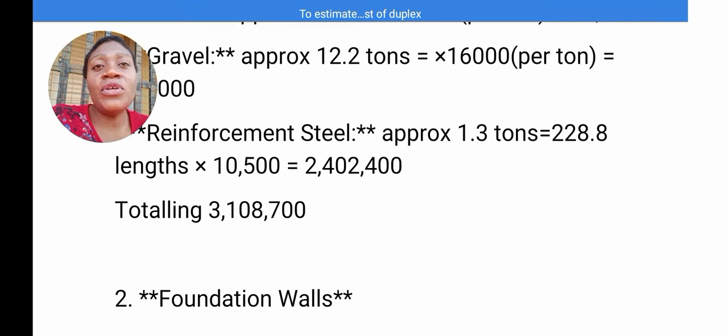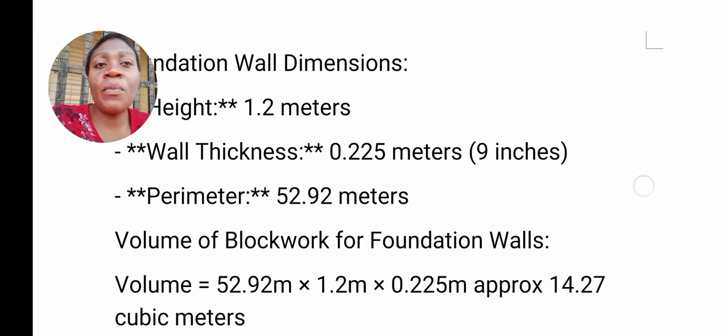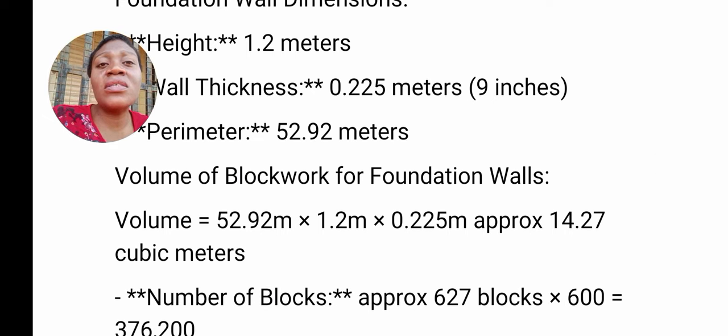Now the second stage is foundation walls. Here you will talk about the foundation walls dimension: the height, the wall thickness, and the perimeter. The height should be 1.2 meters, wall thickness 0.225 meter, that is 9 inches. The perimeter is 52.92 meters. Volume of block work for foundation walls equals 52.92 meters, which is the perimeter, multiplied by 1.2, which is the height, multiplied by 0.225 meter, which is the wall thickness, and that will give you approximately 14.27 cubic meters.